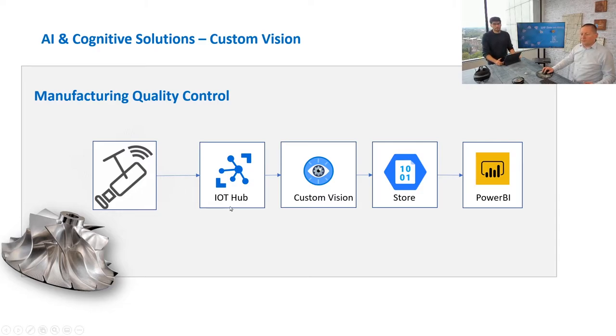From Azure Blob Storage, you can visualize these results in Power BI for insights and actions to maintain quality standards. Great. So again, these are all Azure services that you just switch on and join together, and start using. Great. So how accurate is the detection?